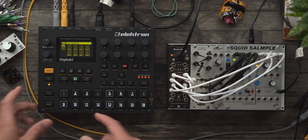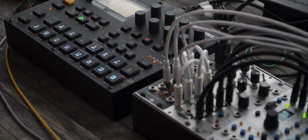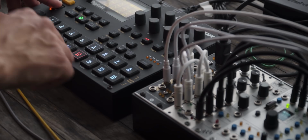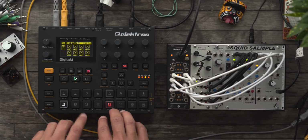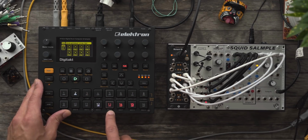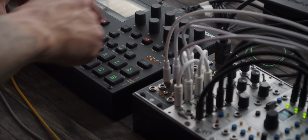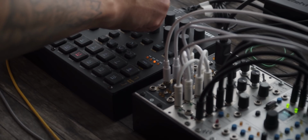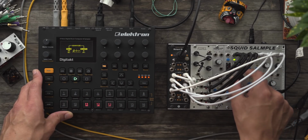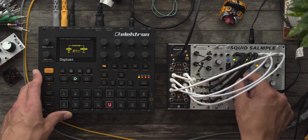So we have this pattern, right? I can just start adding some randomization to it. Oh, yeah. Quantize that a little bit. Let's pitch that down. That's going to be 5. Way in the back.